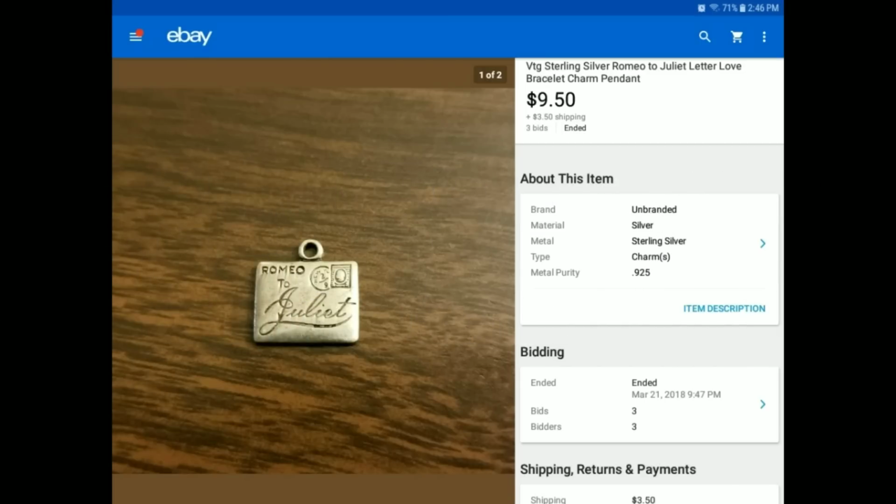Or excuse me, little charm. It is a sterling charm. And as you can see, vintage sterling silver Romeo and Juliet letter. This was tiny, very, very small. You see it sold for $9.50 plus $3.50 shipping.